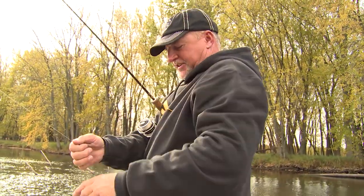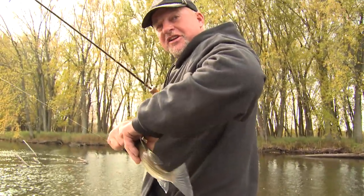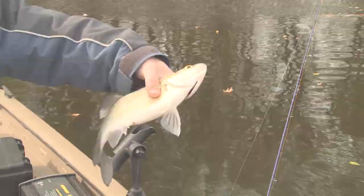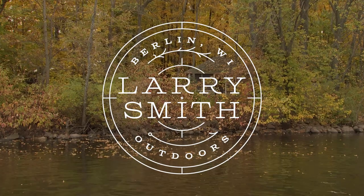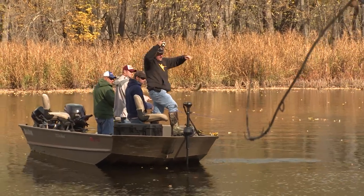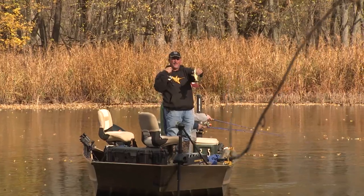Glad I switched back to that plastics, I'll tell you that. Look at that sucker, inhaled it. You guys can get your fingers cold putting minnows on. I'll stick to the plastics anytime. Oh yeah, from walleyes to white bass. Oh, yeah! That's the color we're looking for right there. That is absolutely awesome. I love that right there.